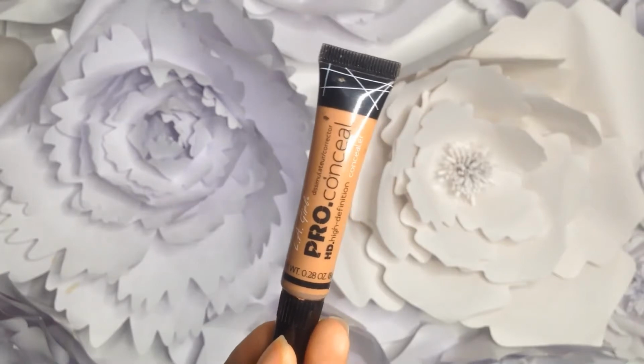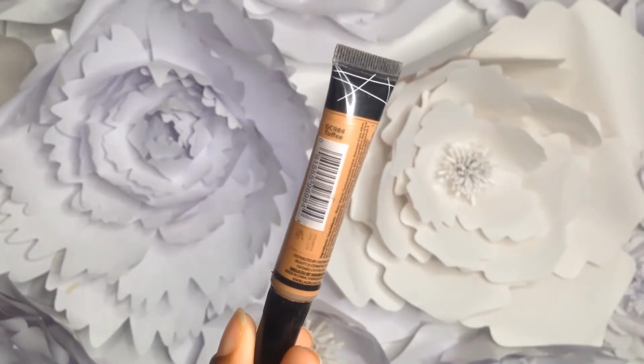For concealer today, I went back to my ever trusty, my ever faithful LA Girl Pro Conceal, in the shade Toffee, and I applied this using the same concealer brush that I've been using for this entire look. I applied it under the eyes, along the bridge of the nose, her forehead, her cupid's bow, and her chin. I let this concealer sit for a few seconds before I blended it out using the sponge. This is just because it gives you more coverage.